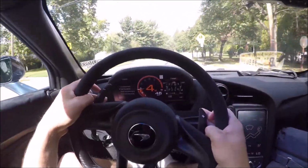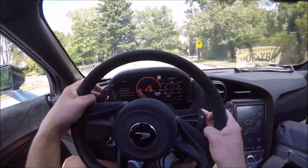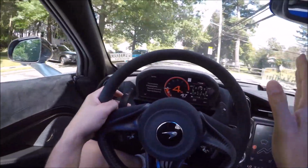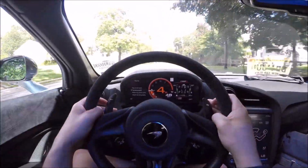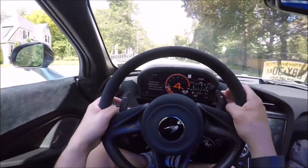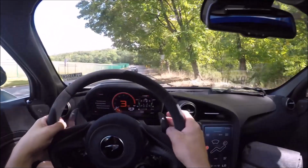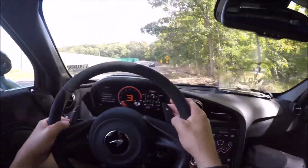Now this has aero, which my 570S didn't. So it handles a lot better, a lot more confidence in the turn. It's superior anyway to the 570S. I won't kid you, I thought the 570S gave me 90% of the 720. It doesn't, but it's a lot cheaper. What's really fantastic about the 720S is just how smooth it is.